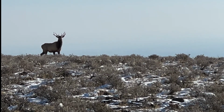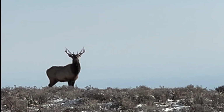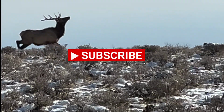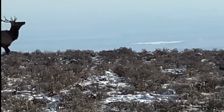He's a big boy. See how they throw their head back when they run? That's so they can run through trees. Otherwise, their antlers would hook on the trees.